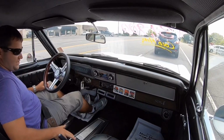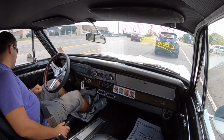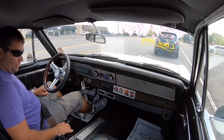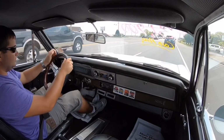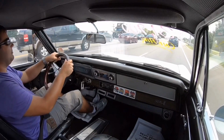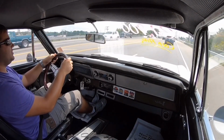There's a button right here. I'm assuming maybe it had line lock at one time. It doesn't have it now. I mean, I guess that's what that's for normally when they put them right here. So we do have gas. Might stop up at the gas station, put a little bit more in it just to check the gauge.